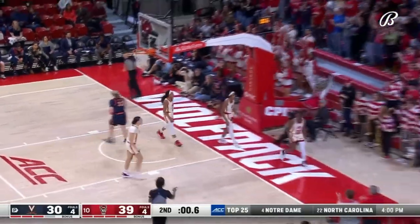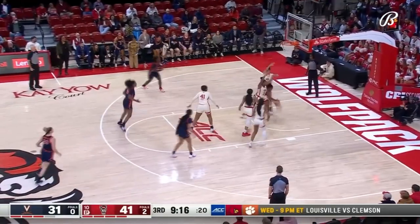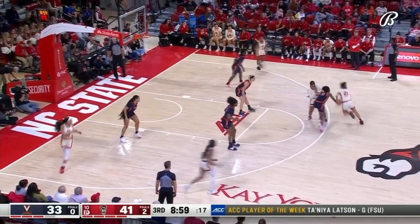Virginia turns it over. Rivers looks at the clock. Rivers kicks for three. Sam Brunel, McLean on the glass. She just plays so hard. Gets that one, puts it back up. Excellent job.